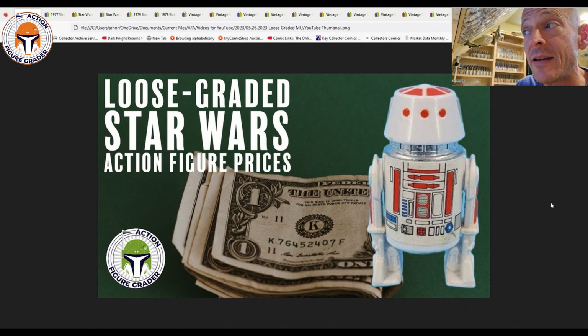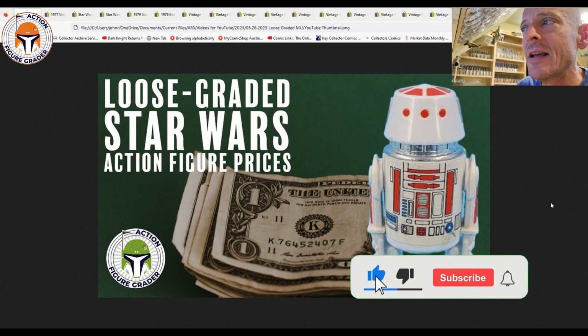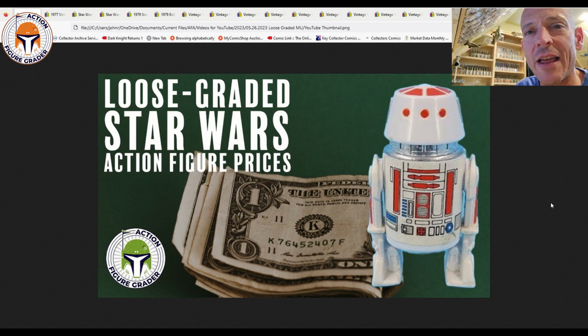A loose graded vintage Star Wars action figure market update. And as you can tell by this thumbnail, I went a little different. Just something to give you some pizzazz, thinking about where to put your hard-earned money as you look at a lot of Star Wars action figures that are for sale. And some of these I thought went for good deals. Some of them were kind of confusing based on the sales prices and looking up kind of the best offer accepted. And at the end of this, I do have a proof card that also sold that is very rare, that sold for big money.